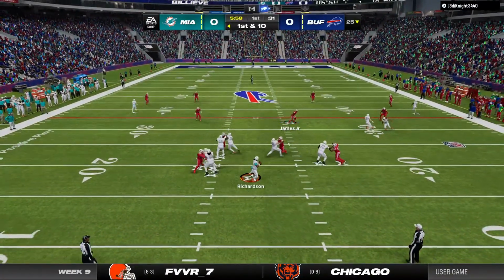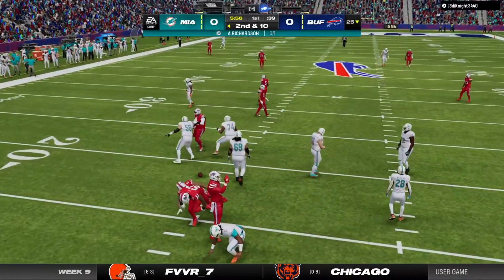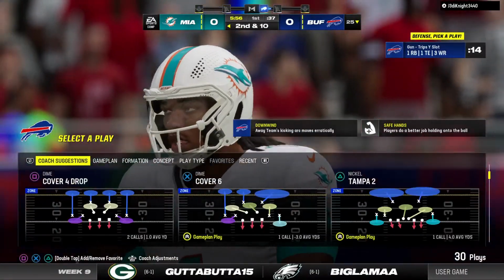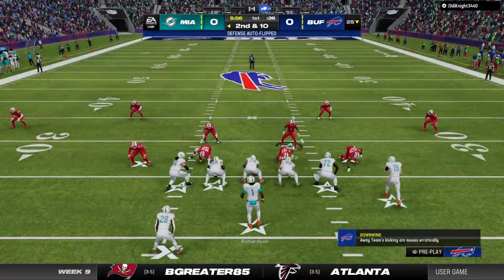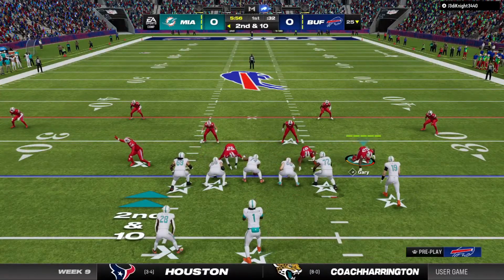Richardson going right to the air. And that is incomplete. I think he's got to be careful not to force anything into coverage right there. There weren't really any throwing lanes. But the best part for him, he's got second and third down to bail him back up. So the incompletion, and now it's 2nd and 10, again from the 25-yard line.